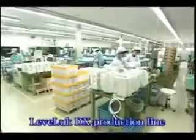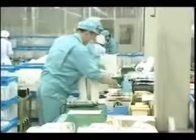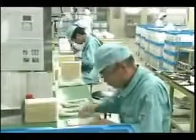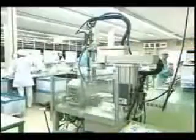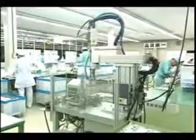There are so many visitors that they have to be divided into groups. This is the production line for the Level Up Deluxe. In an environment as clean as that for producing food or medicine, each unit is painstakingly put together. Robots are used in order to ensure uniform quality among the units.